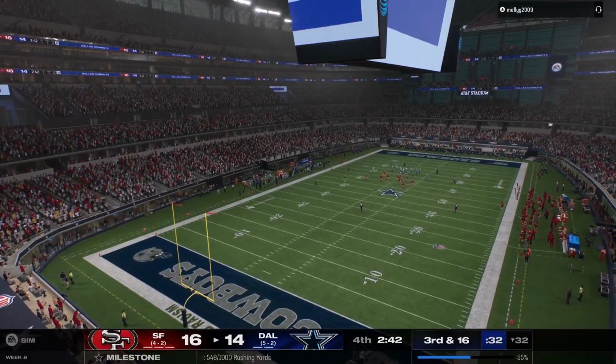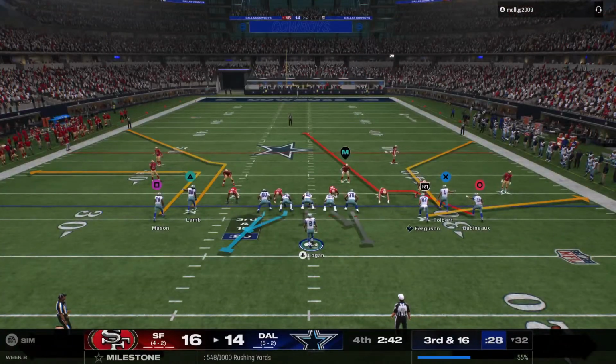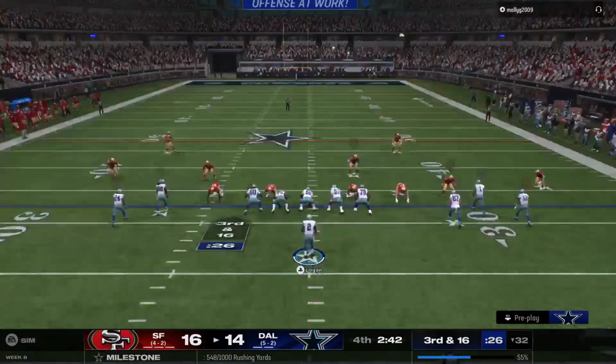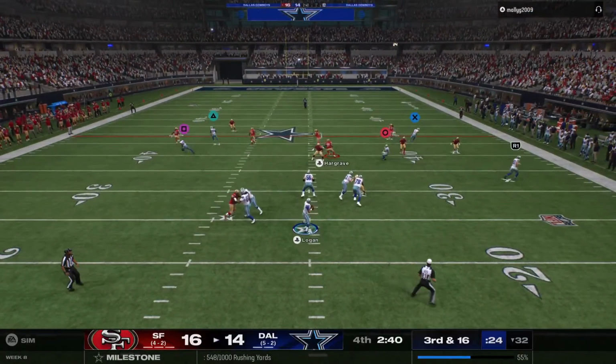You know, that is so hard to do. That's called body control. Great positioning to swat the ball away, not go through the receiver, no penalty flag. He's got the body control and, more importantly, the timing to knock that ball away.